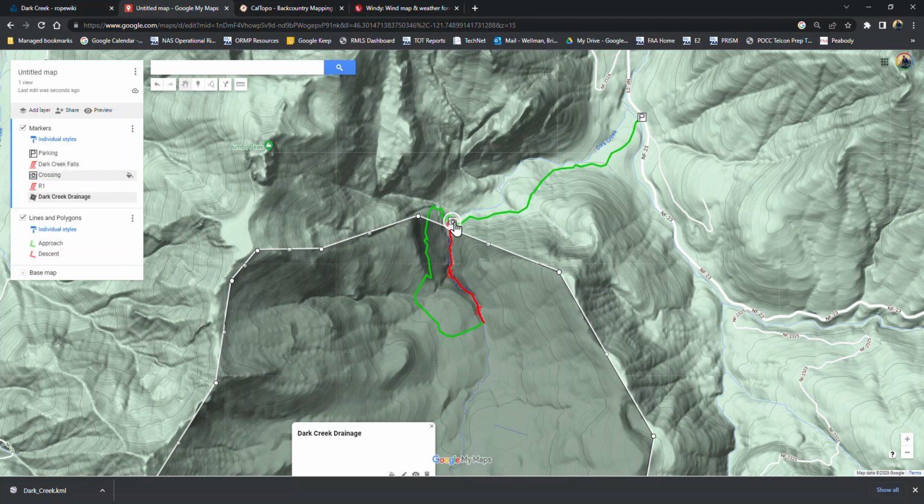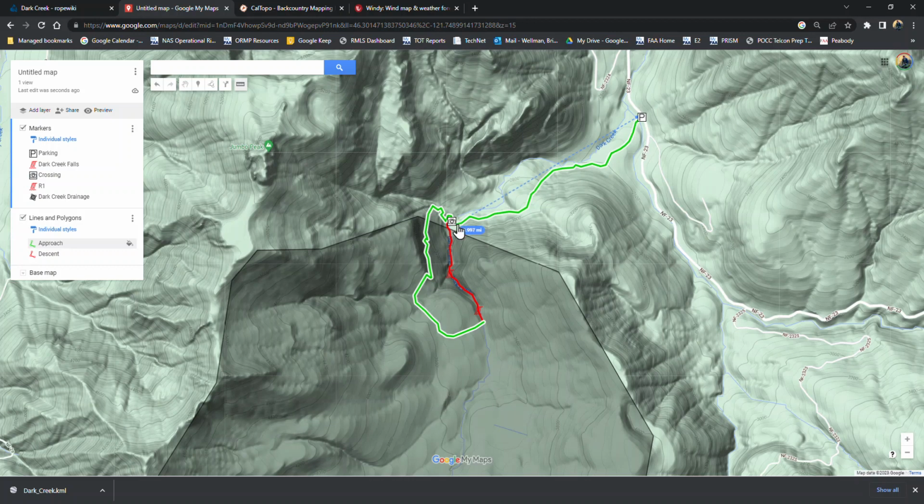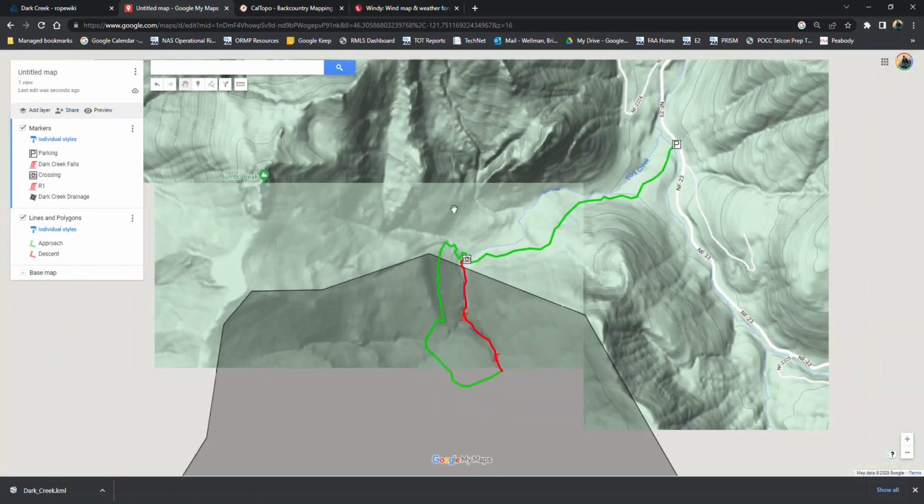And this little camera picture says that this is a flow check spot. But in my opinion, this is not a very good flow check spot. I'm sure there's a measurement tool on here. Here it is. You've got to hike a mile to do the flow check. So that's that. Let me exit out of that.